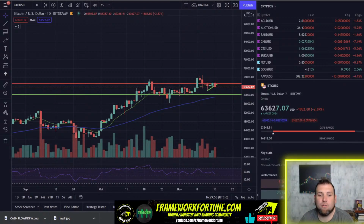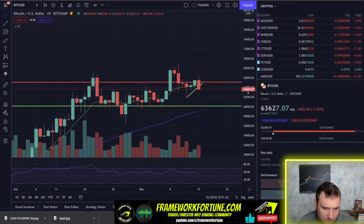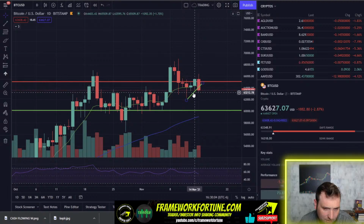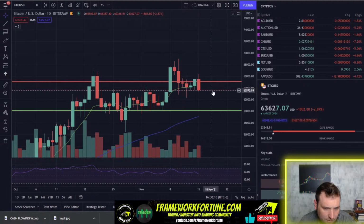So, Bitcoin. Kind of cracking that, actually gave a pretty good crack of that little uptrend that we had going. But it is holding up this 63.5 area. If it continues to hold that, it should be okay, but it is a little concerning that it could not hold that 65.